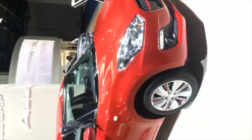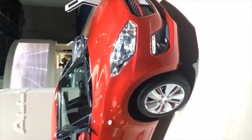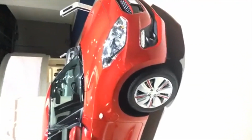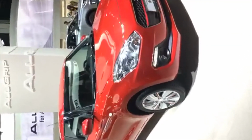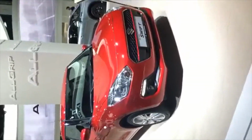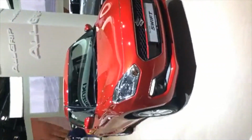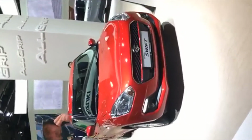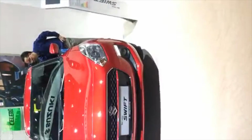What other comments do we have? Rear could have been better. I agree. I think the platform sharing with the Baleno has had its restrictions on how the design could have been different, could have been better. But yeah, the Swift, the overall shape remains largely the same, apart from the slightly flatter profile for the rear end. And that's a shape that has been loved all over the world for the Swift. And that is why for the past 3 generations of the Swift now, we have seen the shape being virtually unchanged.